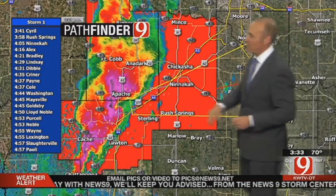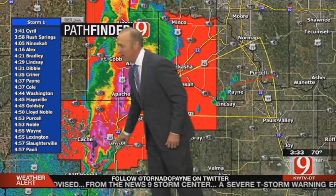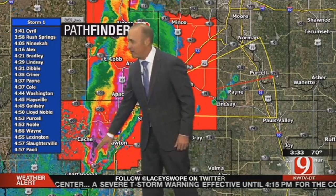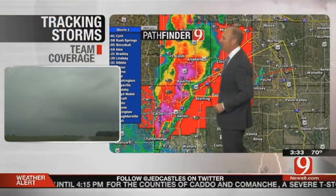It's going to try. Okay, so tornado warning for northeastern Comanche County, Lawton, hail coming into you. The storm down here, it is turning, but it's not turning enough, which is great news. It's not turning enough to get a tornado warning out of it right now. Val Castor and Bobby Payne are right there looking right at it.